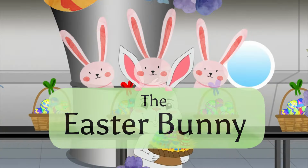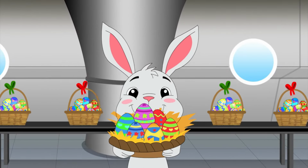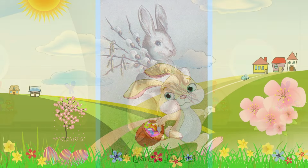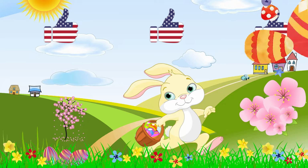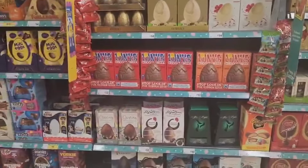The Easter Bunny. The Easter Bunny is German in origin. In the Middle Ages, hares and eggs were symbols of fertility in Germany, and the legend of the Easter Bunny was born during this time. In the United States, the Easter Bunny plays a significant role, with children often receiving baskets filled with candies, toys and treats. In the UK, the Easter Bunny is present, but the focus is on the chocolate eggs.